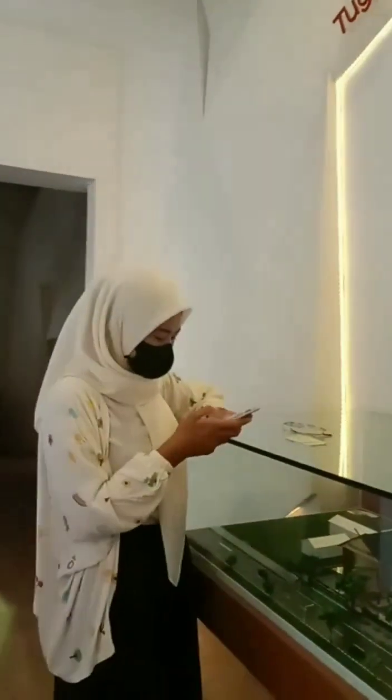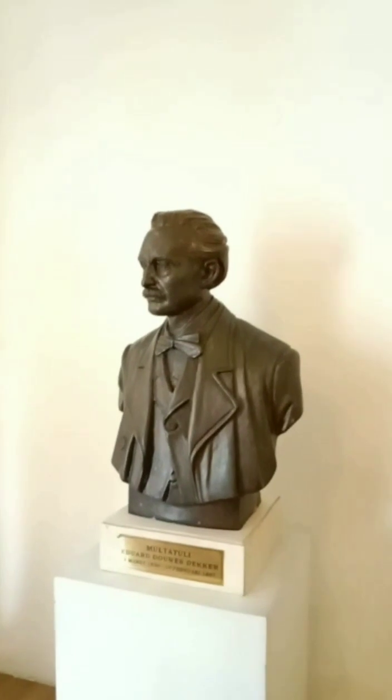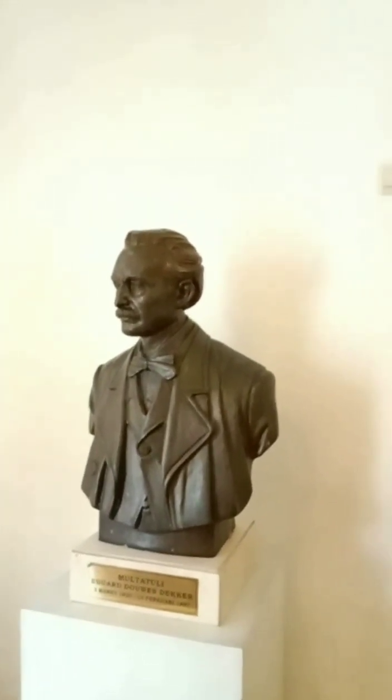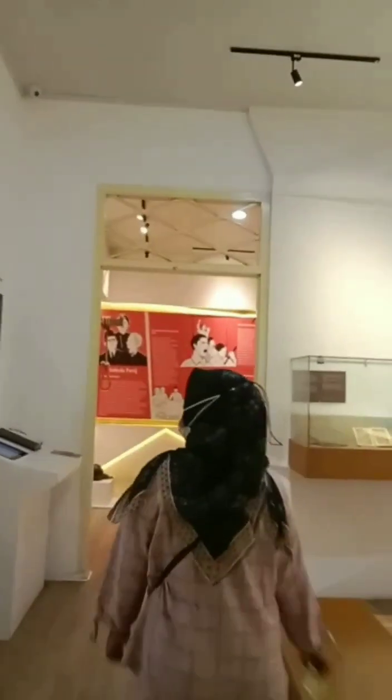The entrance fee is only 1,000 to 2,000 rupiah for the local community. For tourists, it reaches 15,000 rupiah. This museum displays 3,040 original and replica artifacts, which are a means of knowing history.